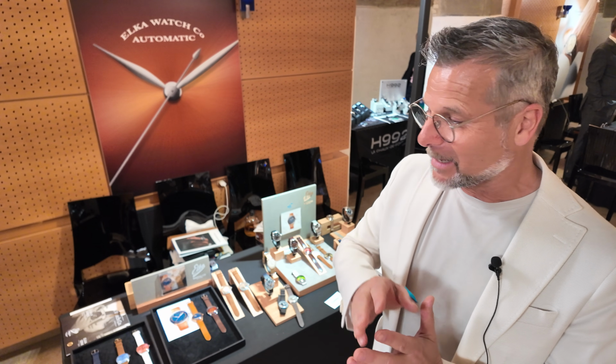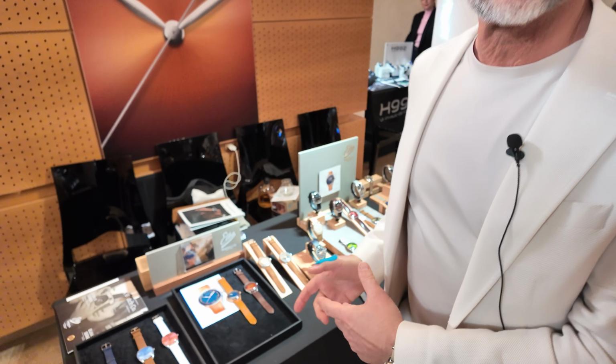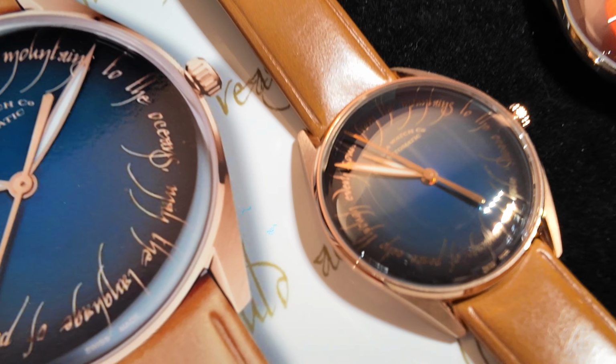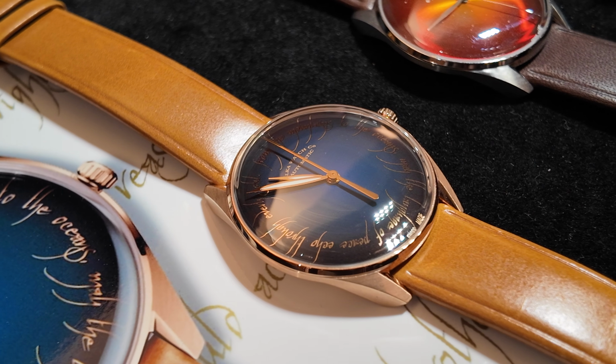So let's start with this first product that I want to show you. This product was launched last month, on the 22nd of February. It's an alignment of number 2, and the alignment of number 2 is the number of the piece.